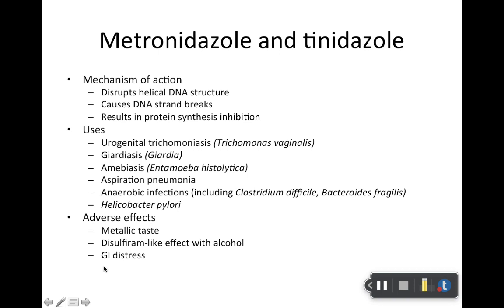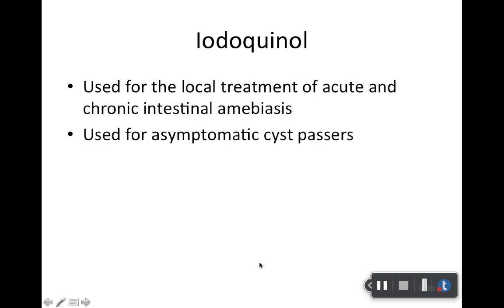Also with that, you don't typically put them on this for a long amount of time. It's usually maybe up to 5 days, depending. For an amoeba infection with acute dysentery, it would be up to 10 days. Other than that, adverse effects are GI upset, a metallic taste people complain about, and a disulfiram-like effect with alcohol. I mentioned that before, it's a very violent reaction if you have any alcohol or alcohol-containing products, which include your cough syrups, some desserts maybe, and mouthwashes sometimes too.